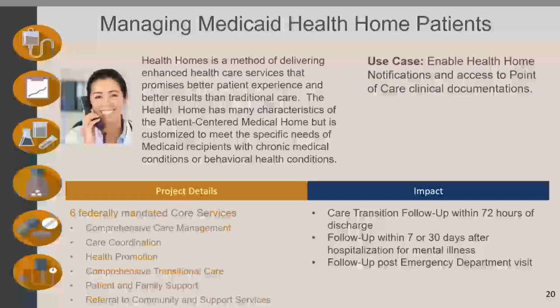We do have several other use cases that are posted on our website. So if that is something you're interested in looking at, we will provide information in the next slide that provides our website. You could log in, and we have several different use cases currently that our Notify application is supporting.